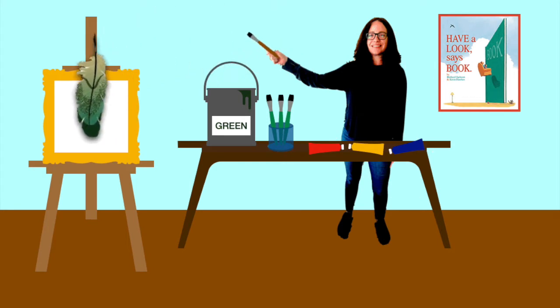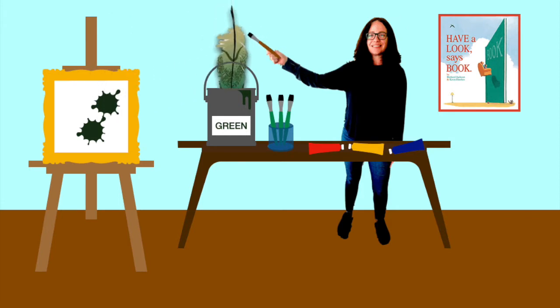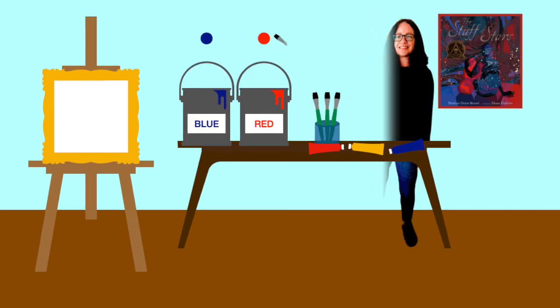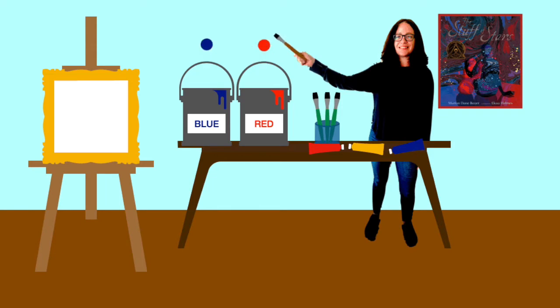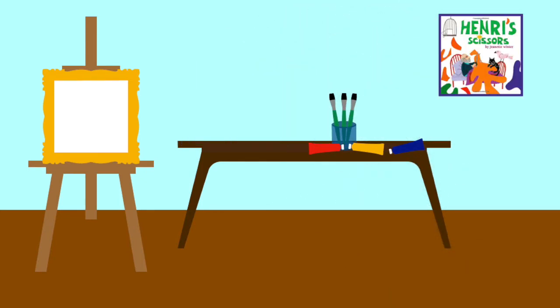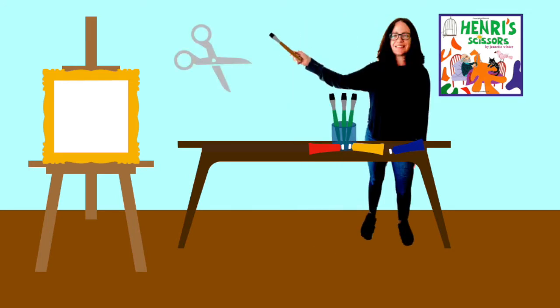For my students, was it when we learned about different textures and read "Have a Look, Says Book" and painted with feathers? Or when we learned about lines and read "The Stuff of Stars" and created marble paintings? Or when we learned about shapes and read Henri's Scissors and drew with scissors to make colorful collages?